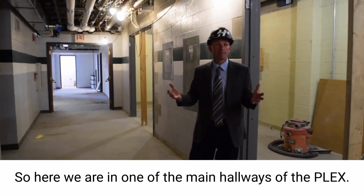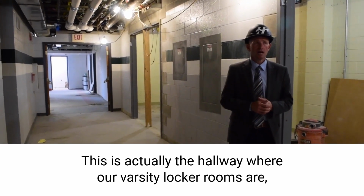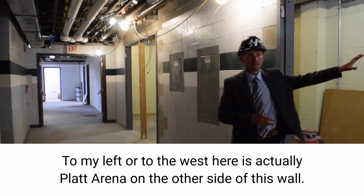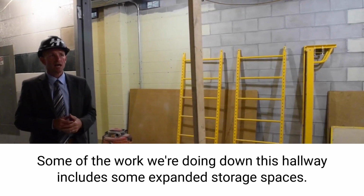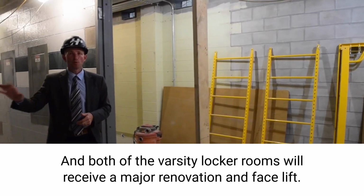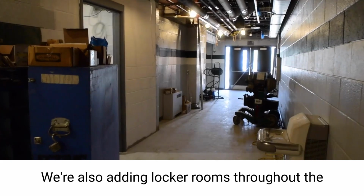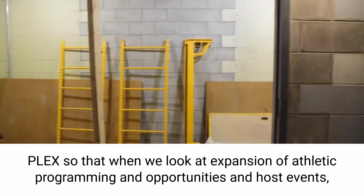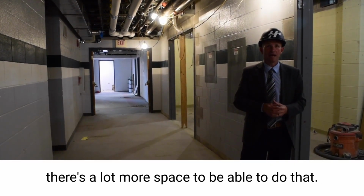So here we are in one of the main hallways of the PLEX. This is actually the hallway where our varsity locker rooms are, that men's and women's basketball and volleyball have used over the years. To my left, or to the west here, is actually Platt Arena on the other side of this wall. Some of the work we're doing down this hallway includes some expanded storage spaces, and both of the varsity locker rooms will receive a major renovation and facelift. We're also adding locker rooms throughout the PLEX so that when we look at expansion of athletic programming and opportunities and host events, there's a lot more space to be able to do that.